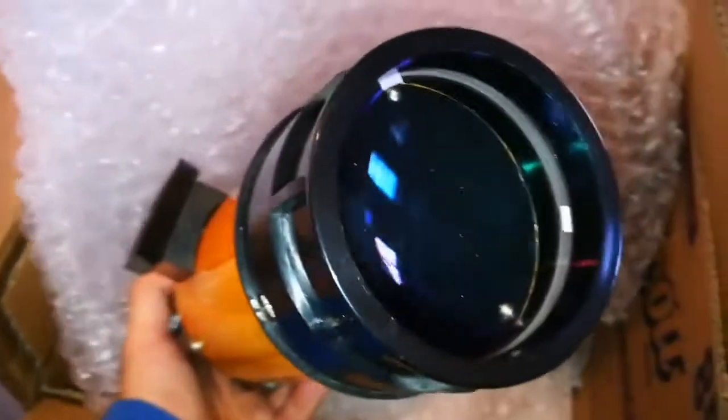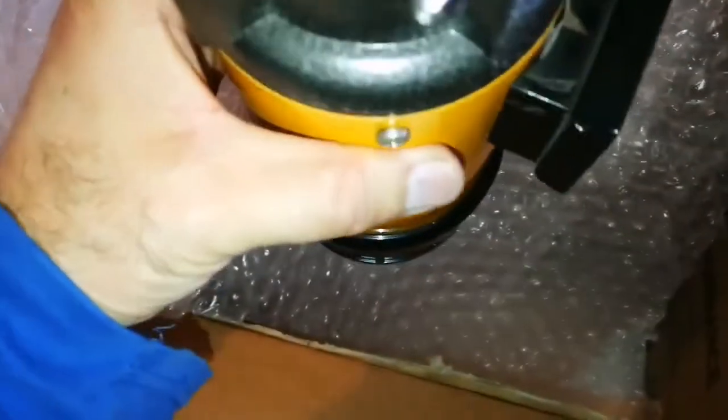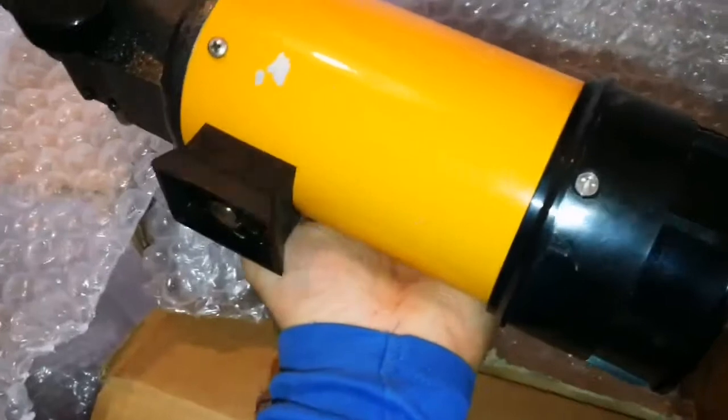Now we come to the most important point, the optical tube assembly. Oh, look at that. That's the glass of it. That's a Konus telescope. It has a dovetail bracket, it seems, that can be attached to any telescope with a Vixen dovetail bracket.